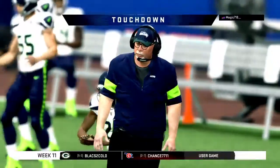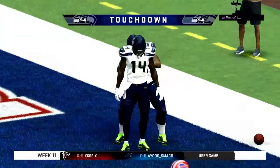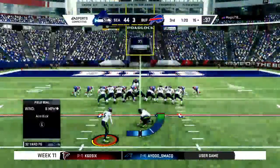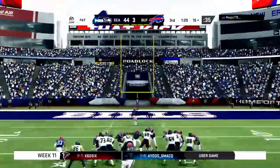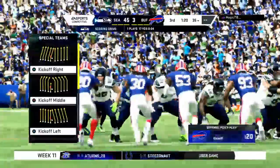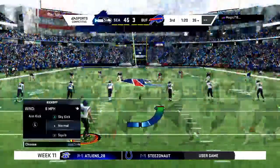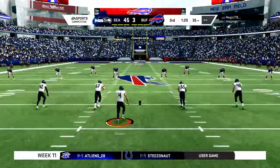And he's got it. Caught in the end zone for the Seahawk touchdown. Russell Wilson now with 4 touchdown passes on the afternoon. And the Seahawks capitalize on the short field as they take it in for 6. Extra point up and through by Myers. And that will extend this big lead.